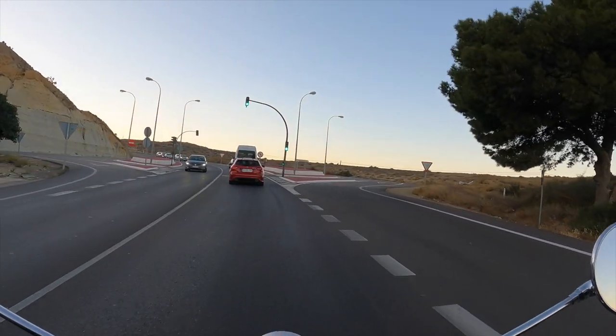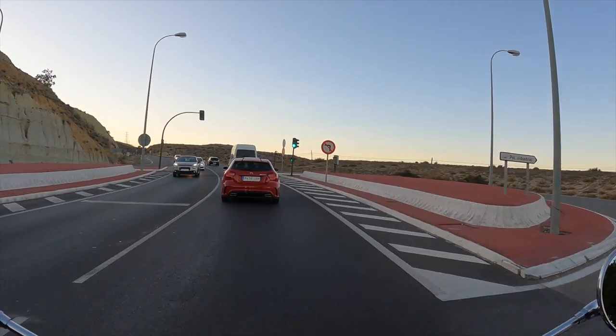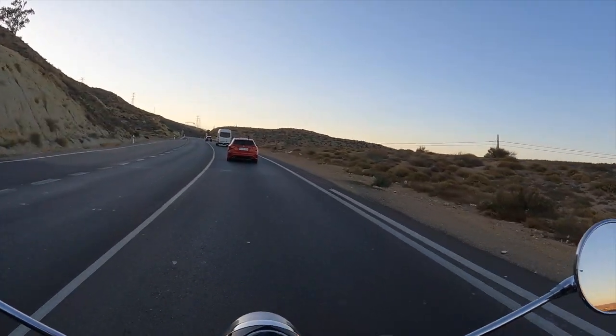The gearbox is nice and smooth so far. I did have one false neutral when I stopped at the petrol station. The green light was on. I let out the clutch and it went "Bleh!" So it wasn't actually neutral, even though I thought it was.